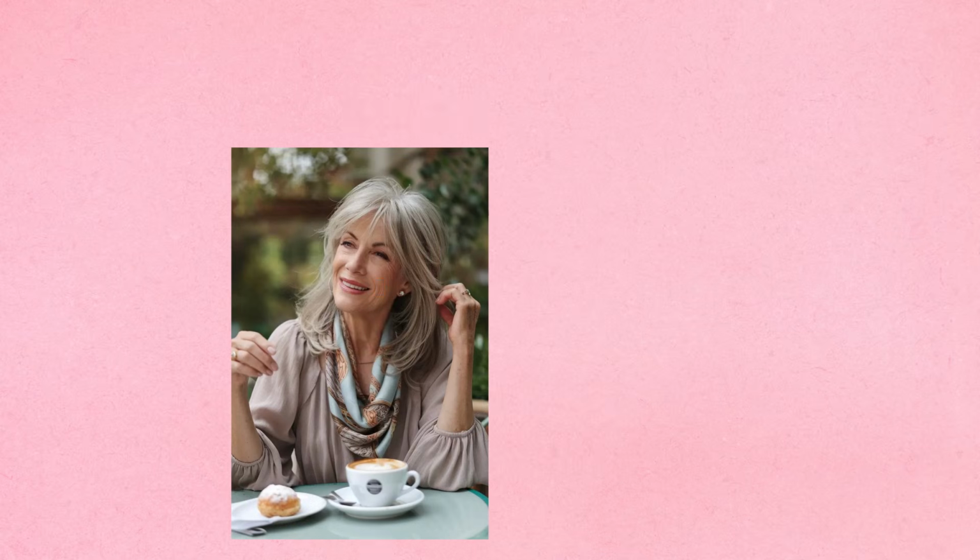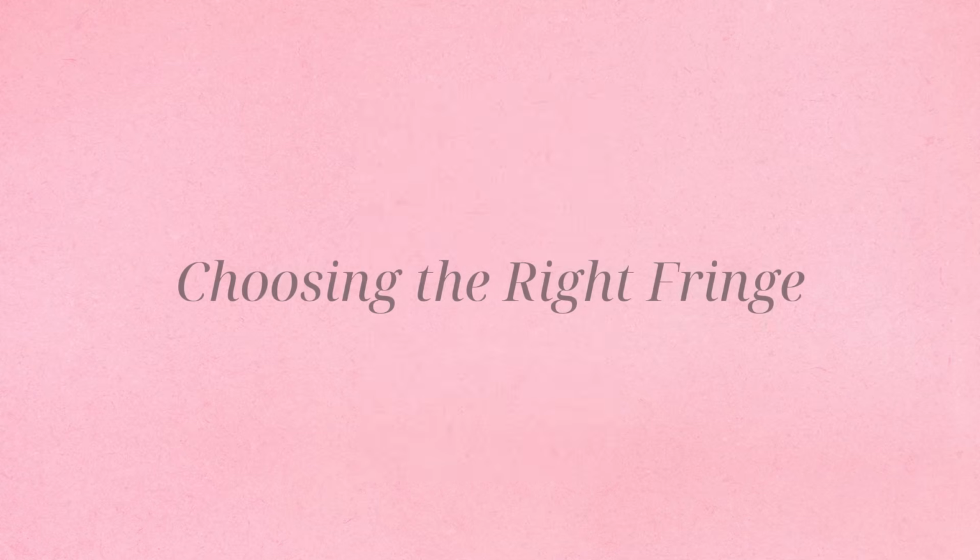For many women over 50, this type of fringe feels like the perfect balance. It gives you the benefits of bangs without the heavy upkeep, and it adapts well to different hair textures and lengths. Whether your hair is straight, wavy, or softly curled, long layered bangs can add shape, softness, and polish without overwhelming your style. Long layered bangs are a flexible choice that suit many women, but no matter which style catches your eye, the real secret to finding the most flattering bangs is knowing what works with your face shape, your hair texture, and the kind of upkeep you're comfortable with. Let's break that down so you can decide which fringe is truly right for you.